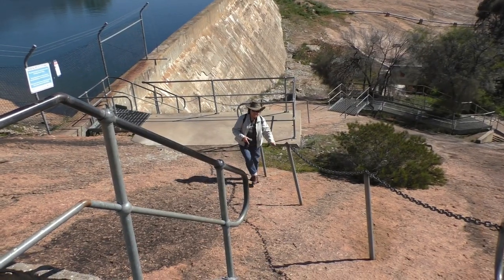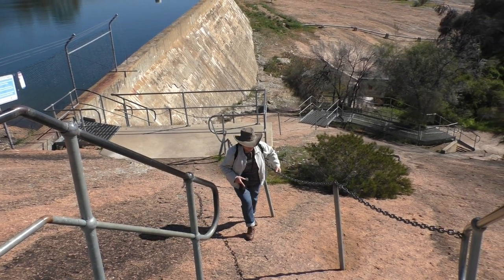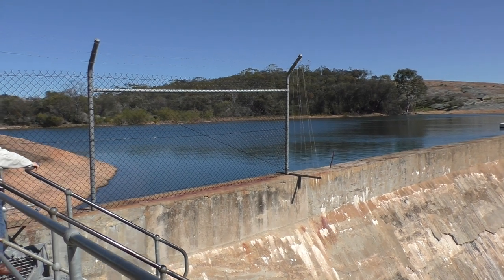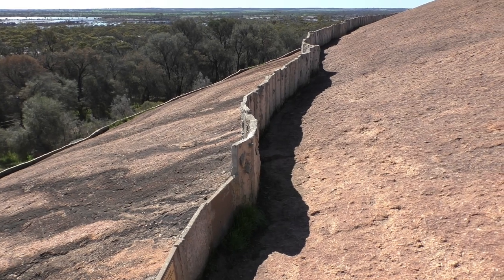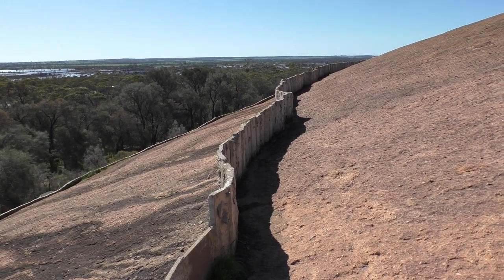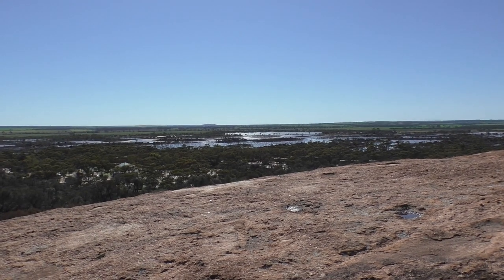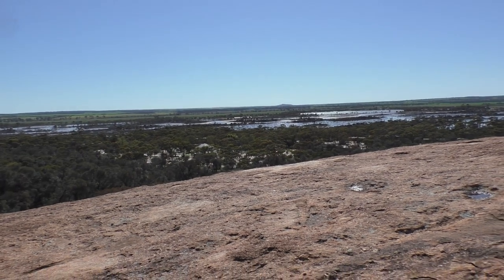A little bit of a climb to come up on the rock walk, it's certainly worth it when you get up here, and you can see the dam they constructed to provide the town with water. And here you get a bit of an idea of how the wall along the top is constructed. To this day it still funnels water down into the dam. All the wetland areas around here at the moment are full. Oh, pretty view. Yes, nice view from up here.